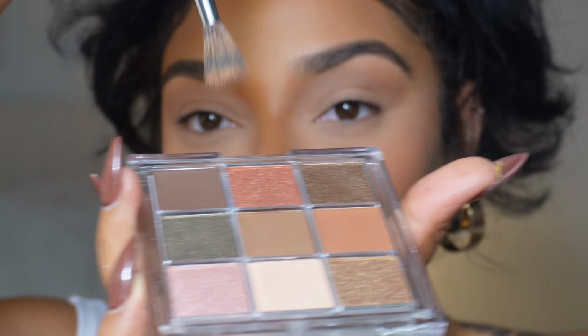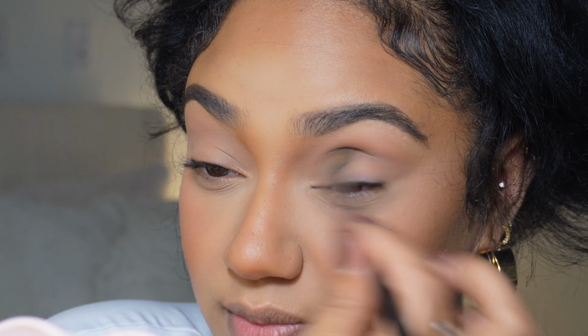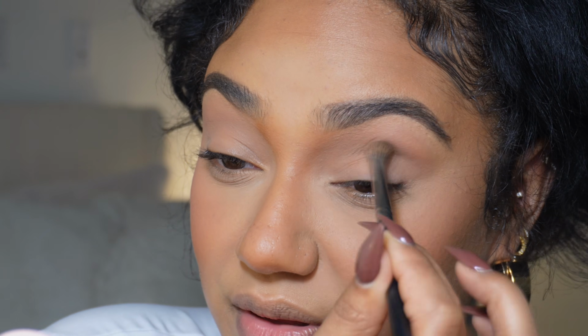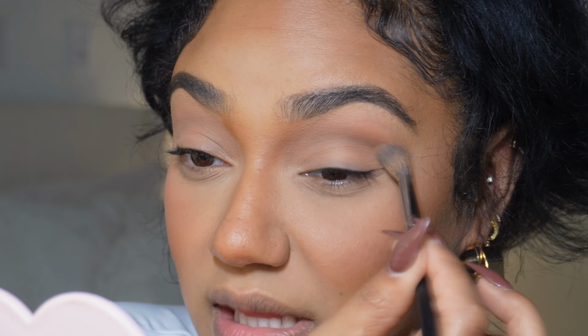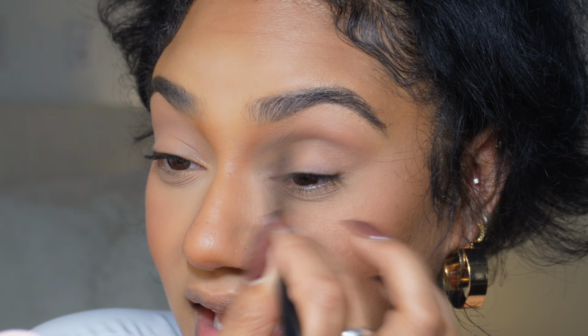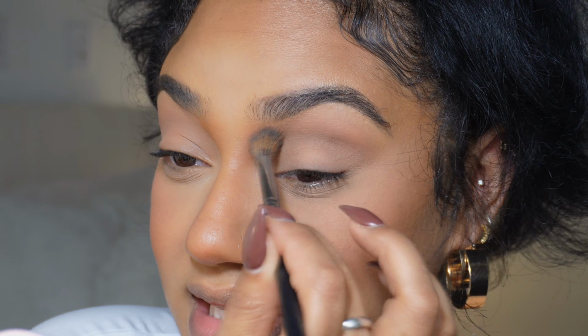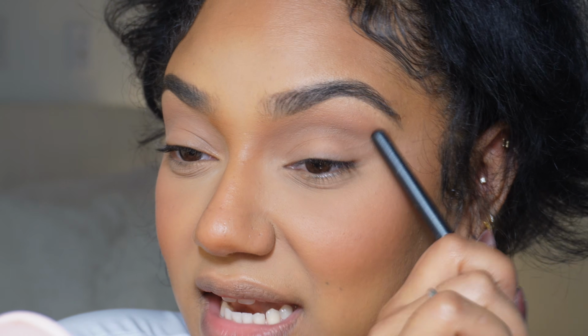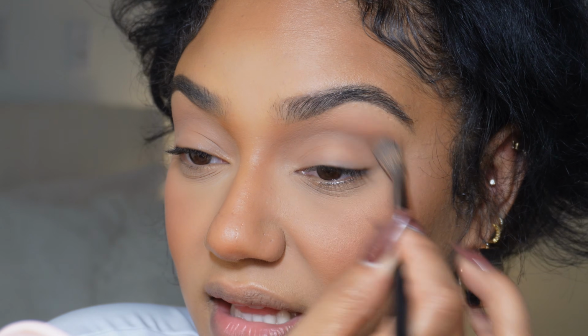I'm gonna take this middle shade right here, and I'm now going to start to build upon what I just did. So I'm gonna bring this more on the outer part of my crease, and I'm just gonna kind of build that. But I chose this color to really build upon what I already have. And again, windshield wiping motions, guys. This is eyeshadow. You want to be blending where the colors connect. Make sure you're really blending that out.